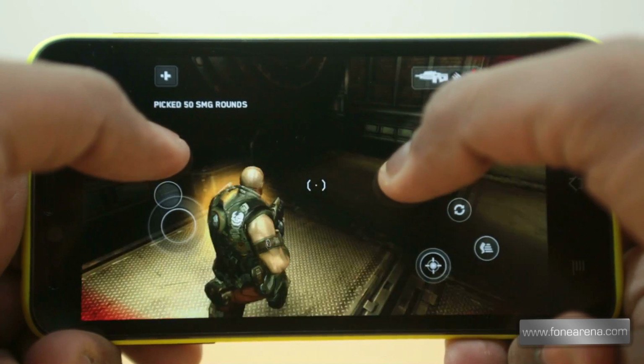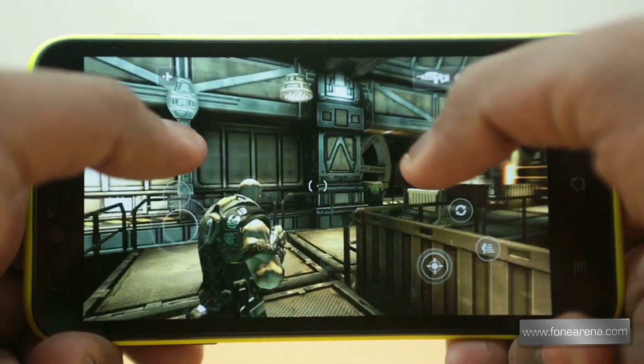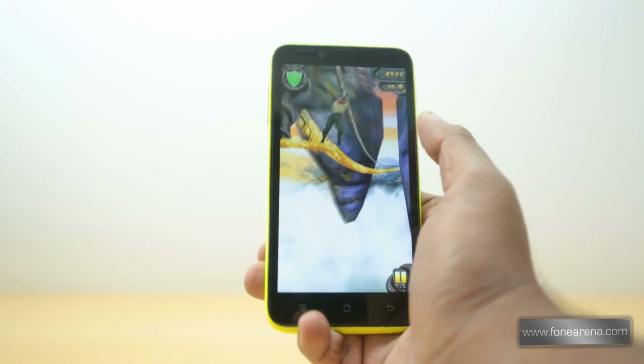Gaming performance too was not very good. Like most of the interface, most of the games lagged throughout the gaming experience and the experience just was not very good at all. However, casual games like Temple Run 2 and Subway Surfers came out slightly better.